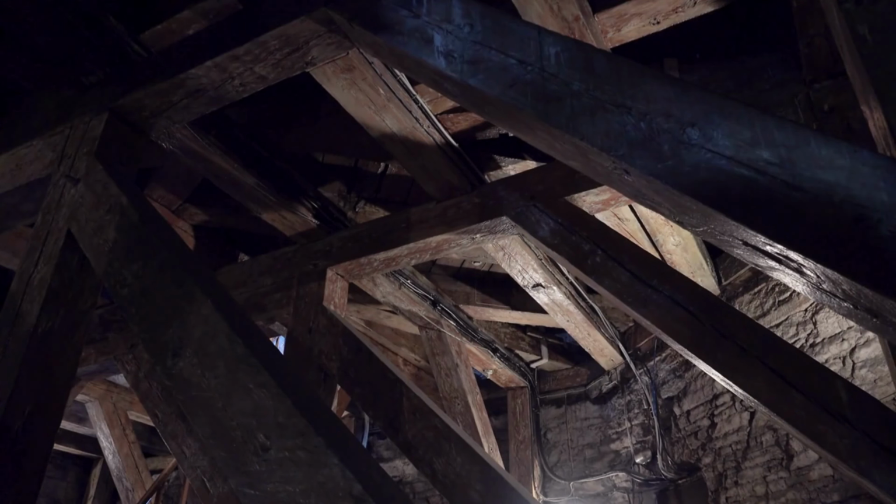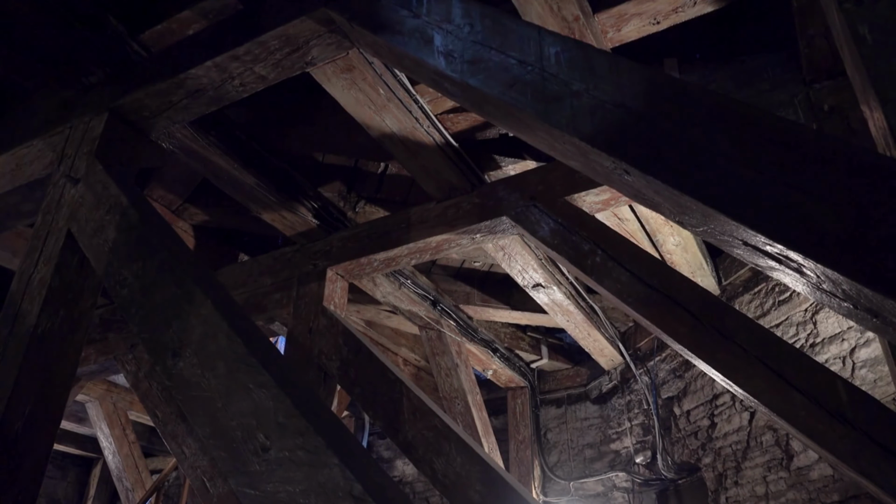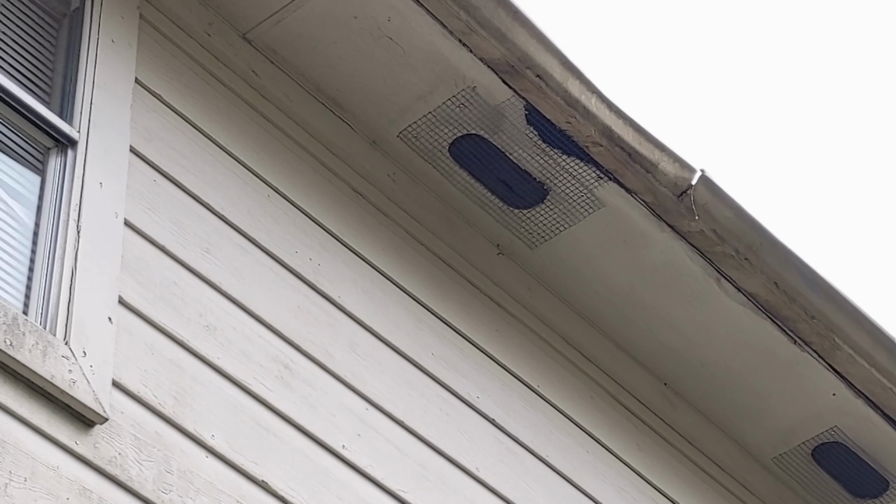But while you're up there looking around, turn off your light when you're at a safe place to stand and look for daylight. If you can see daylight coming into your attic, that's probably a spot that a rodent could come in. So once you've figured out where that is in your attic, go outside and see what that opening is. It may be a screened opening that's perfectly okay. Leave the screen there, but maybe the screen's torn. If it is, you want to replace it. If it's just a hole, you want to cover it up.